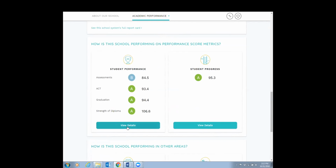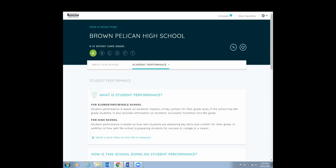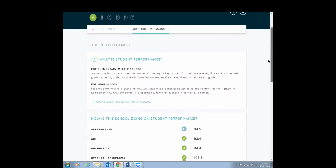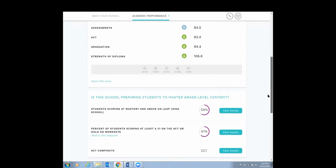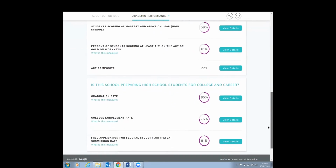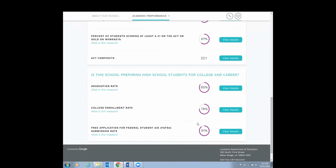Let's start off by looking at student performance. New to the student performance page this year is the addition of the FAFSA submission rate for each high school that is located at the bottom of the page. Starting in the 17-18 school year, Louisiana began requiring financial aid planning as a condition for high school graduation. Therefore, this information will now be displayed on a school's report card.